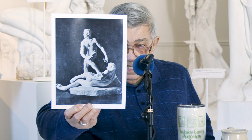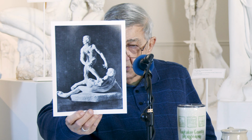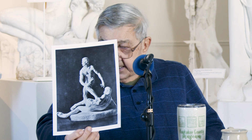And the study of Two Natures in Man is 2 male nudes, one lying down and one standing over, very dynamic looking. Did I hold this up to show or not? Yeah. Because I hadn't yet. Okay. And there's nothing for scale there, but the tallest figure there is probably 8 feet in height. So that's massive. It gives you an idea of how large his approach and his works are.